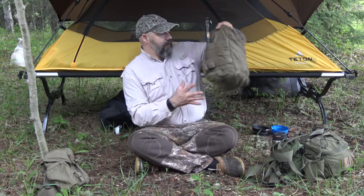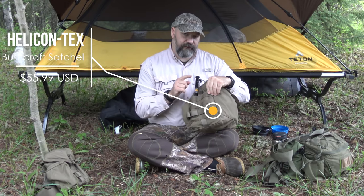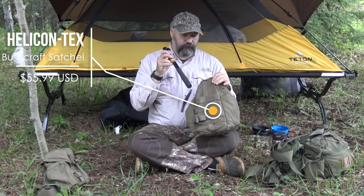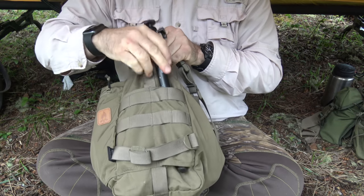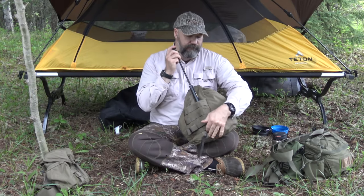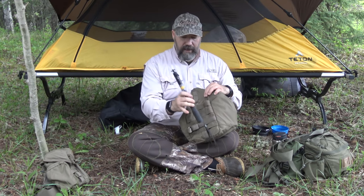My other thing I've been playing around with is the Bushcraft satchel. This is very interesting. I like this a lot. It has two pockets on the outside on either end. One is blind sewn, the other is a complete pass-through again. So if you have a tool like an axe or whatever, you can actually put that through and it will hang through.